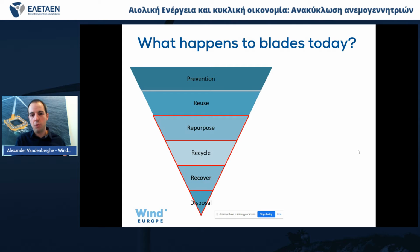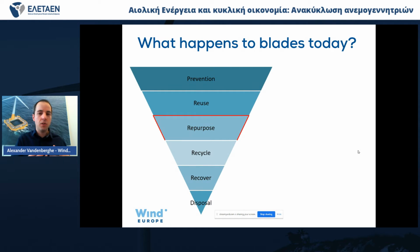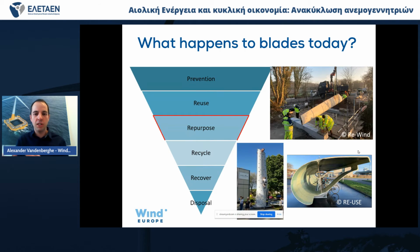Let's take a look at the first one, repurposing. Repurposing is when you take the blade and you make only some minor modifications to the blade itself, and you use that infrastructure, let's say, for a different purpose. To give some examples, you can see them on the right here. So you have some repurposed blades as bike sheds, as climbing walls, as support for pedestrian bridges.